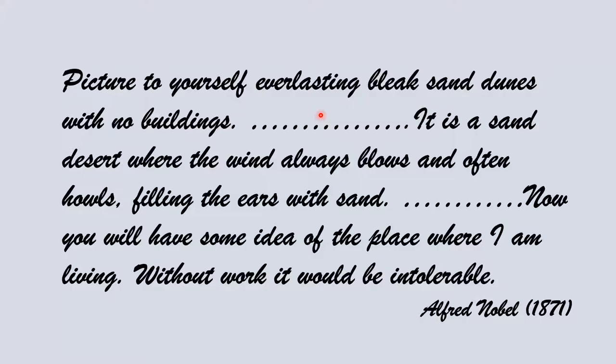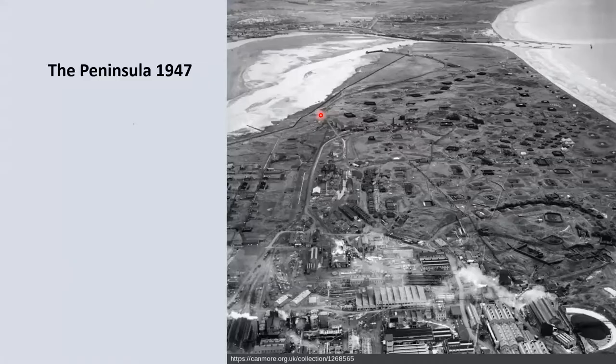Intolerable. I think there's a bit of Victorian hyperbole in that, but nonetheless, it was clearly not an easy place, not an easy place to work. And the sand was a problem. However, it was a successful undertaking.